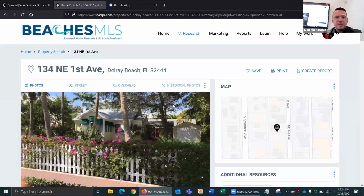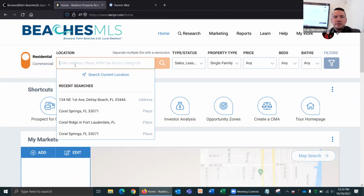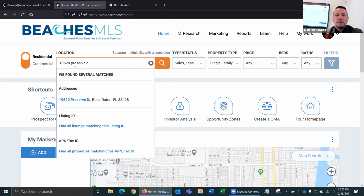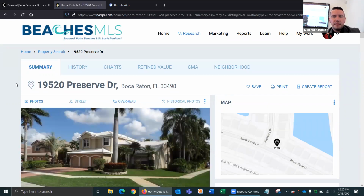Let me see if I can pull up a residential one. I'll give you that. Sure. 19520 Preserve Drive, Boca? Okay. Perfect. So we have this.